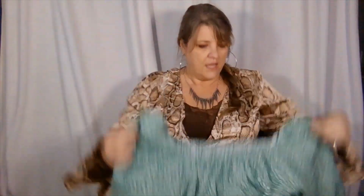The next item that I've got, I think this is a shirt. Could be a dress. Doesn't tell me. There's enough fabric in here that this could be a dress. Oh, yes, it is. Okay. Oh, this is very pretty. And I hope it is not too small.